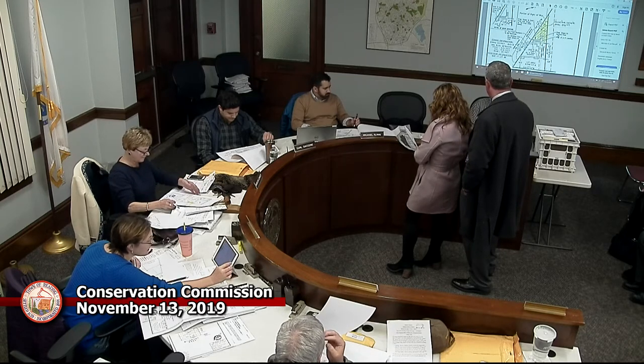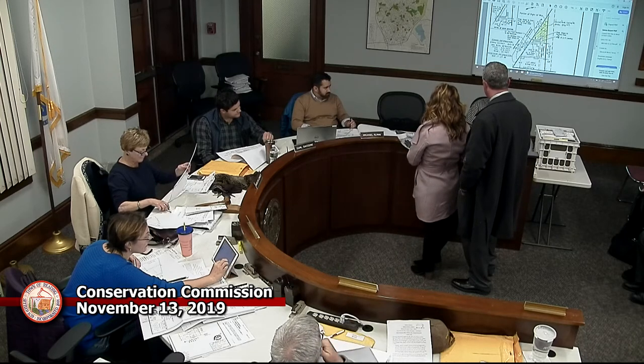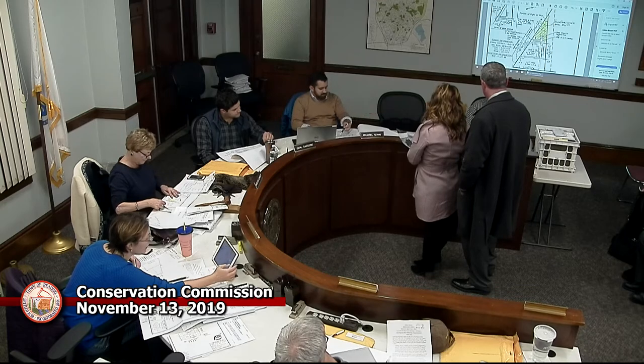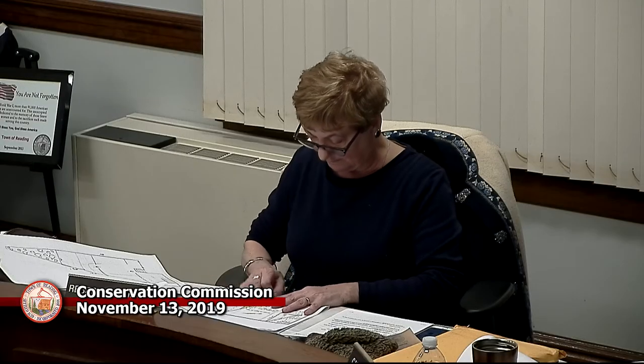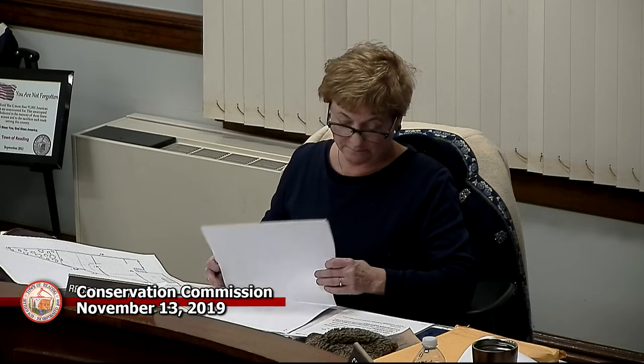Okay. Being next to the stream, we're going to require that you have some sort of erosion control back there, just in case something happens. Sure, you don't want wet cement in the stream. No, of course. Is this existing vegetation being left on its own? Yes, exactly. Okay.